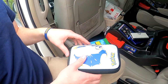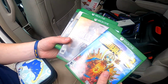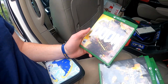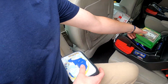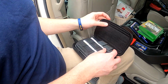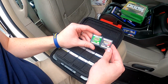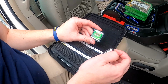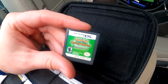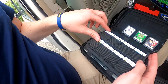Both of those were throw-ins after the original negotiation, as were these Xbox One games: Borderlands 3, Battlefield 1, Call of Duty Modern Warfare, the best one, Black Ops 4, pretty good, and Doom. So everything there was a throw-in, and then this was the original offer. At least most of this was the original offer, because these two Pokemon games were also throw-ins, which obviously are significant helps, because you have Pokemon Pearl and Explorers of Sky, which is the one to get. It's $50 to $75 for the cartridge only. So that's awesome. And then Mario Kart and everything else was the original offer.